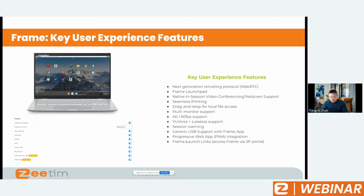4K support, which is what I'm using with this session, 60 frames per second. Session roaming, be able to start your session on your Zeetim device, migrate it to your iPad later on, whatever you need to do. Those capabilities are built into Frame. We also have very deep integration with the progressive web apps through Google.